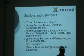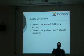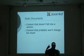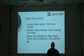There we go, categories and subcategories. Okay, static documents, just simply one document that doesn't link to another group. So like the About Us page, a map page, maybe disclaimers, etc. That type of thing.